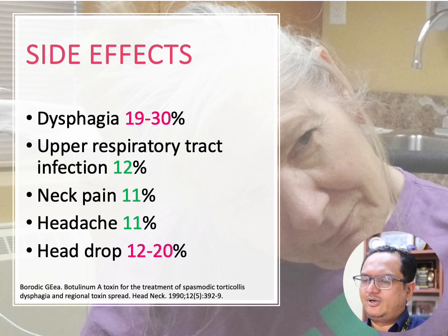Again, I don't see head drop in more than a couple of % of my patients. So I don't have side effects in more than 5% of my patients, even with repeated injections. Actually, not even 5%. I would say 1% of all sessions that I do will have some mild side effect, usually just brought up by the patient, but not bothersome to them. They don't stop getting injections for those side effects.